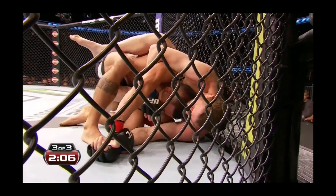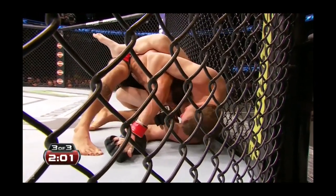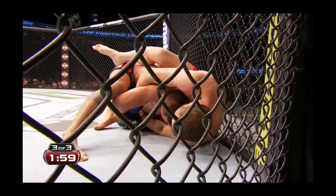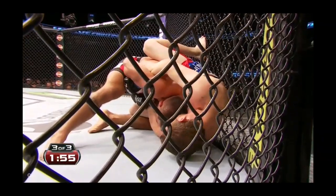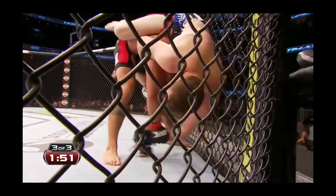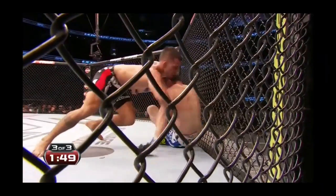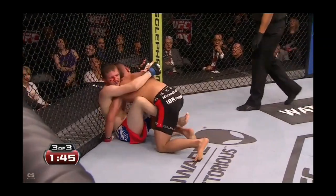Bektic is getting lower and lower on his chest. And the only thing that's saving him right now is that overhook that Skelly is keeping on the right arm of Bektic. Bektic is slowly but surely creeping out lower and lower on the chest of Skelly, and he's going to come out of the back door here. There he is. Now he's out. Now Bektic in top position, 1:45 on the clock.